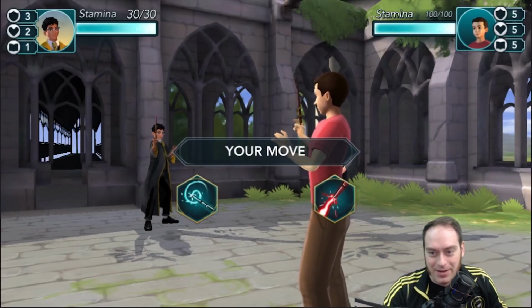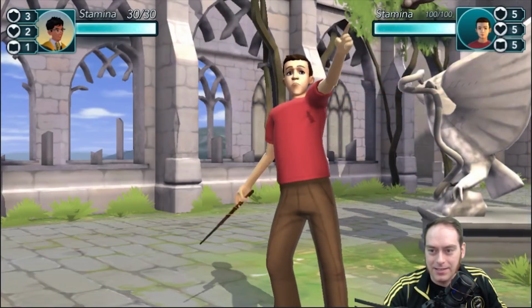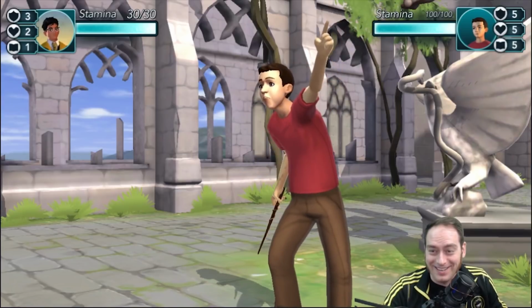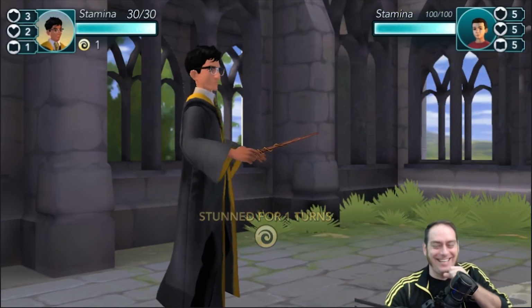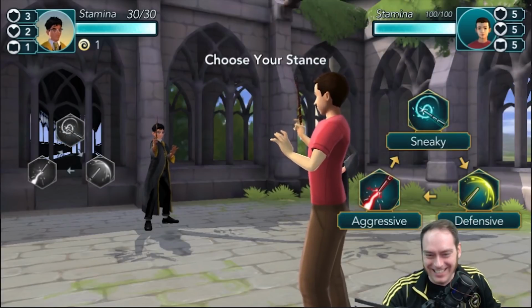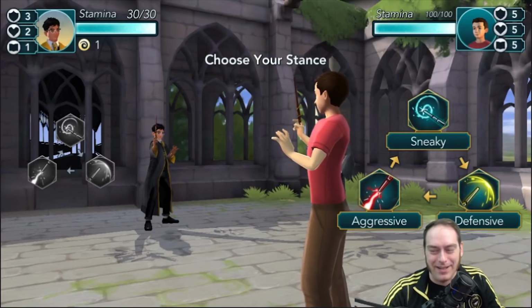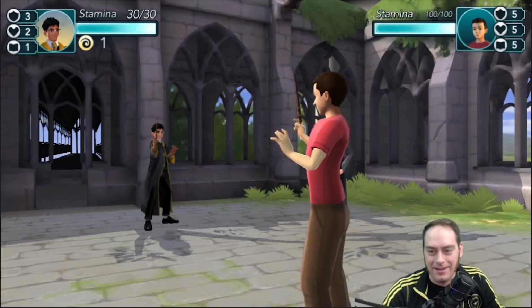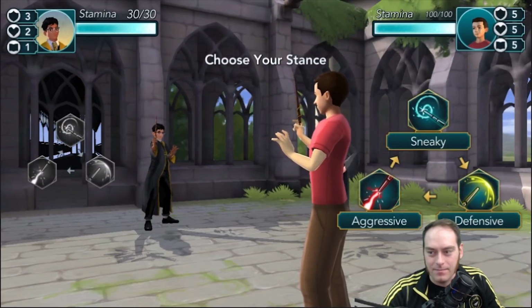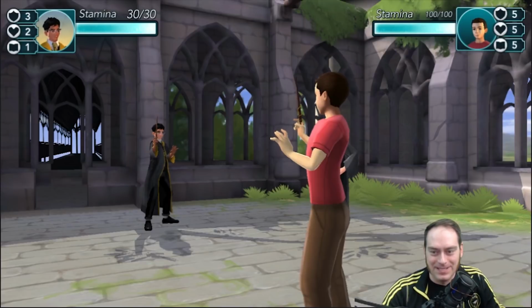Rowan will never expect me to be aggressive. I haven't learned Flipendo yet. Distract. Whoop. That beat him because he did a sneaky spell. Okay, all right. Let's do something sneaky now. Oh, it's a draw because we both did that. Oh, it matters every turn. Okay. Let's do aggressive. See if he's... Okay, it's a draw. This is funny.